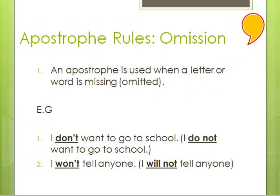Your second rule is for omission. So when something is omitted, it is missed out. So the apostrophe shows us that there should be a letter or another word there. So in these two examples, I don't want to go to school, we're actually shortening the sentence, I do not want to go to school. And the apostrophe here shows us that we've got some letters missing. Same with the second one, I won't tell anyone. Should be, I will not tell anyone.